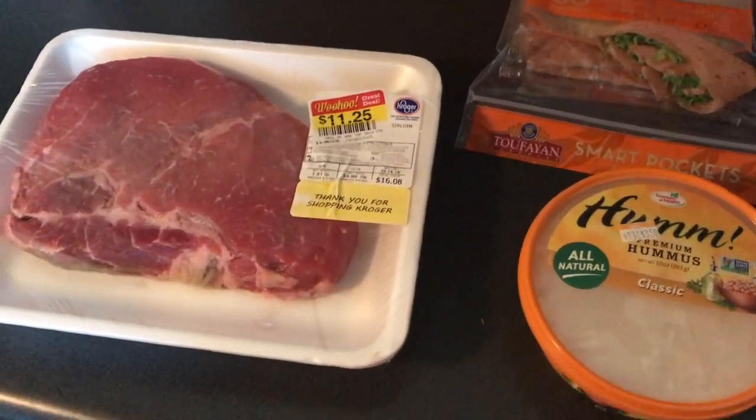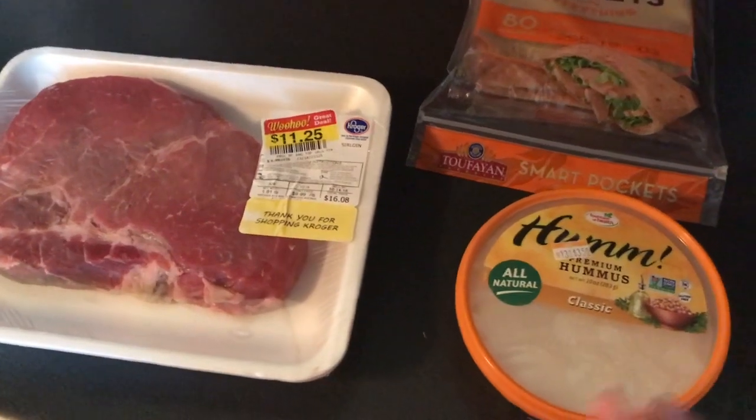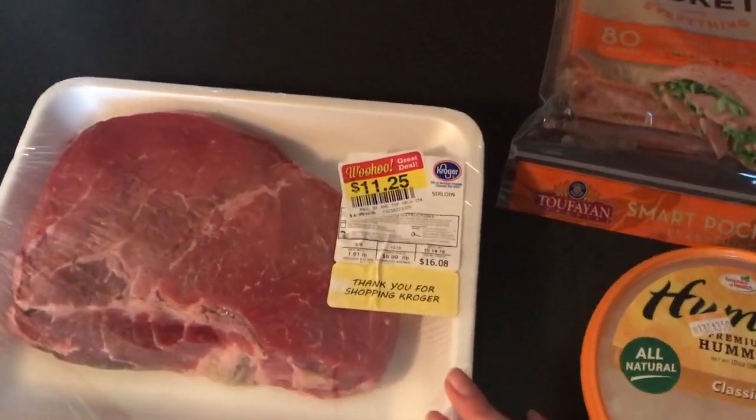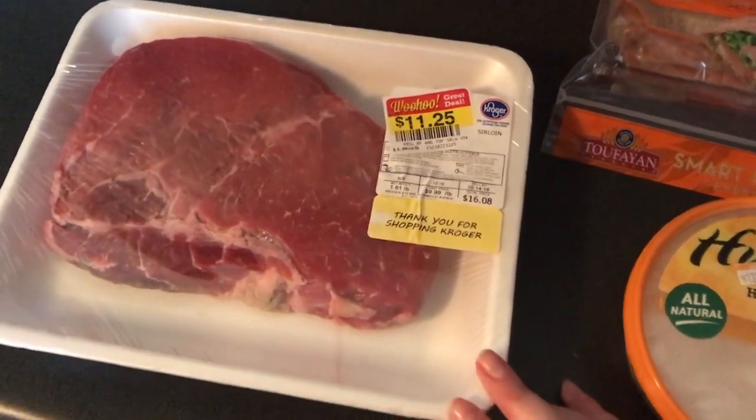I was going to go to Chick-fil-A, but the Chick-fil-A is right next to Kroger and the line was so long. So I'm like, let me run into Kroger. Last night we had sushi and I just ate some leftovers from the fridge.